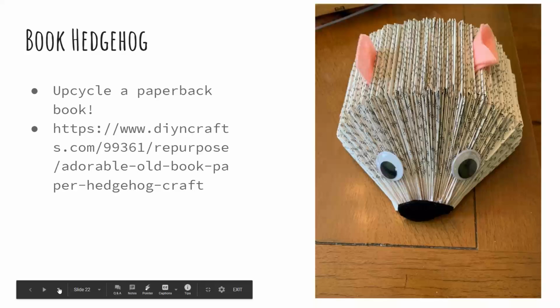So I used a book that was over 400 pages. I would advise using a shorter book because it's a lot of folding, but it's a pretty easy fold because I'm terrible at origami, so this was easy for me. Stick on some eyes, make some ears out of felt or paper, and a nose, and that's pretty easy. So that craft kit would just be a paperback book, eyes, ears, and nose, put in a bag with instructions, and that can be for anybody of any age because it's so fun.